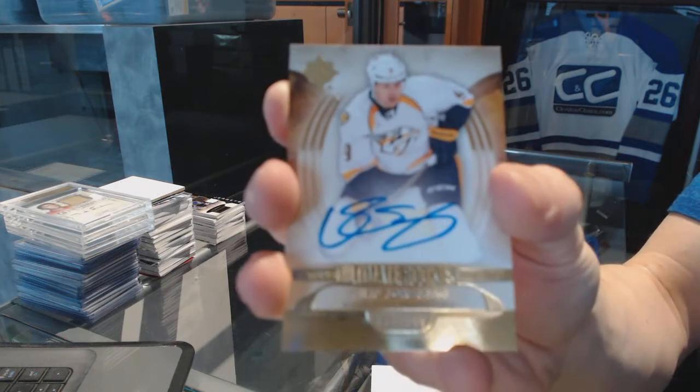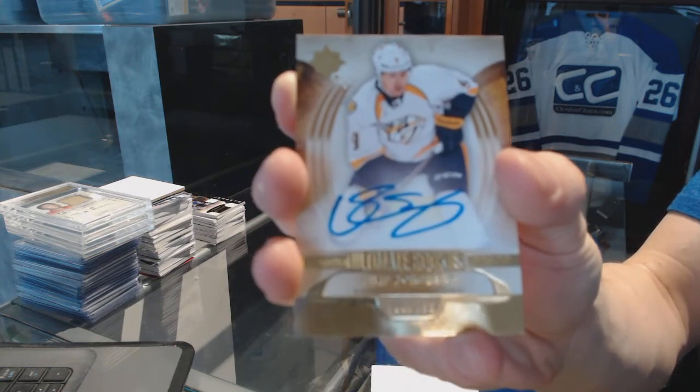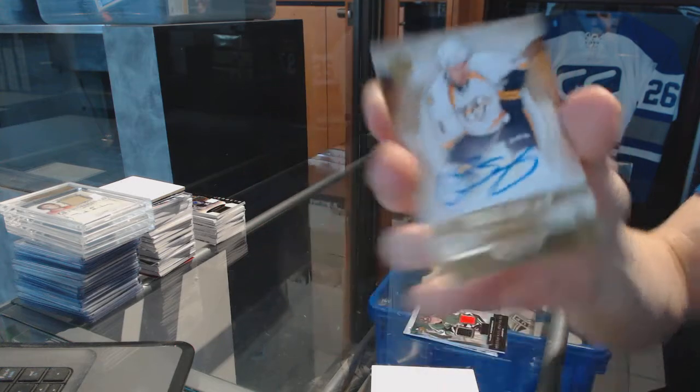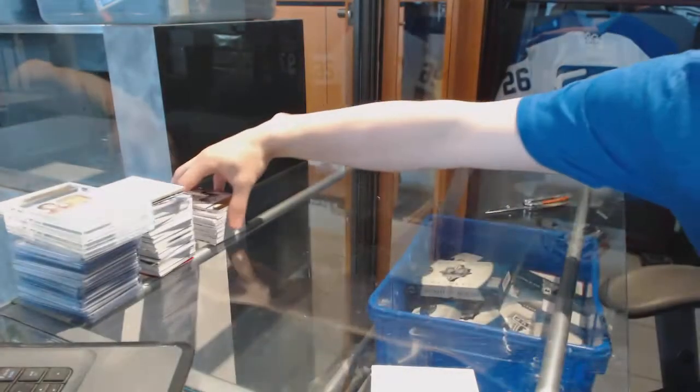Rookie auto out of 299 for the Preds, Filip Forsberg. So there we go, boys and girls.